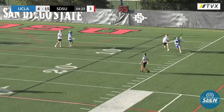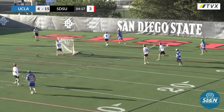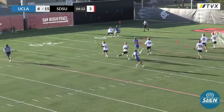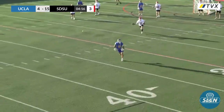4:35 to go in this third quarter. It's a long quarter, a lot of goals scored. We'll extend the time, 60 seconds on the shot clock. Still a beautiful day. You're seeing the shadows on the field as the sun's dropping down.